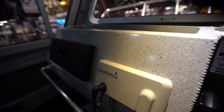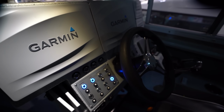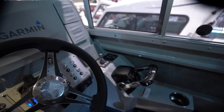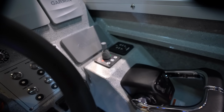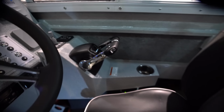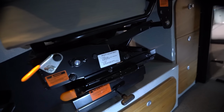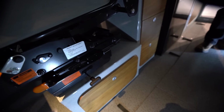And then the cuddy cabin forward there, or the V-berth forward there, you can sleep a couple of people in there. The joystick over there is what we were talking about as far as running the bow thruster. And all suspension seating, huh? Sure. And more storage down here as well. Yep, we try to create storage everywhere we can.